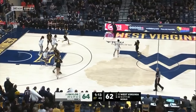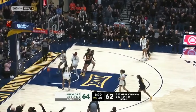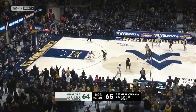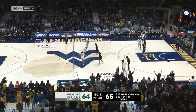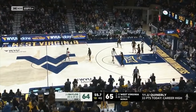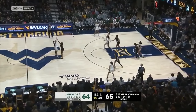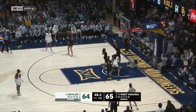Remember, WVU just 12% from beyond the arc. Don't be shocked if you go inside. Quinerly, a three! Incredible! It's a career high for JJ Quinerly. 33 points against Baylor. Stunning stuff from West Virginia coming all the way back. Quinerly had made just one three-point field goal the entire game before that incredible shot. Now Baylor has to score to regain the lead.